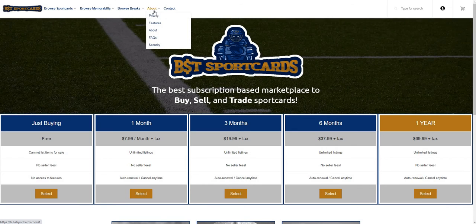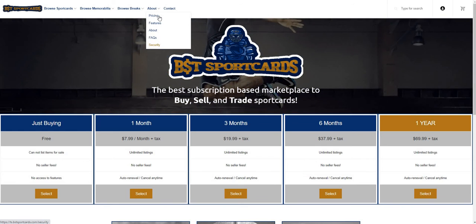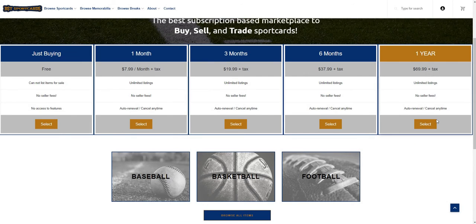Our about, which is going to show our pricing, which is also here as well. But to show our pricing, our features, about us, certain things, facts, our security, what we offer, and then a contact button here. So you can see, here's where you can select your options, the 5 options.